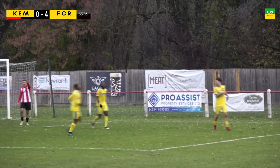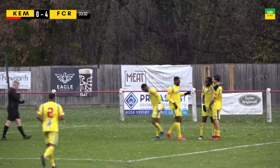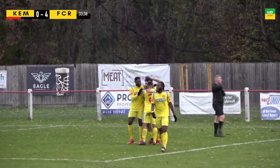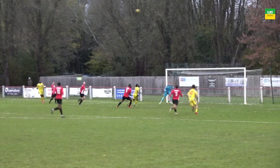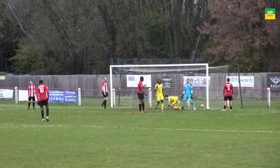And it's a hat-trick for the number 10 in the first half. And that is one of the more unusual goals we will see this season. The cross took a deflection. I think he tried to head it and sort of just fell over. And in the end, the ball just hit his head and caught the goalkeeper off guard. Let's have another look at it. Oh, he tries to side foot it in. In the end, just falls over. And the ball falls perfectly for him to nod in.